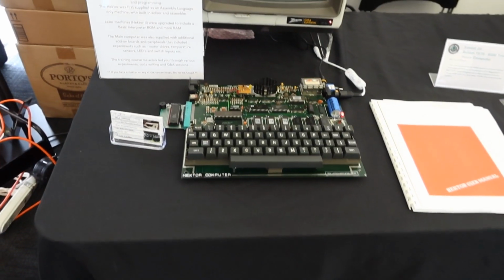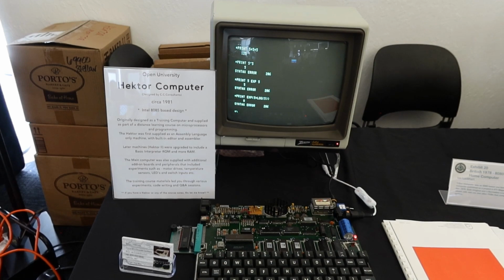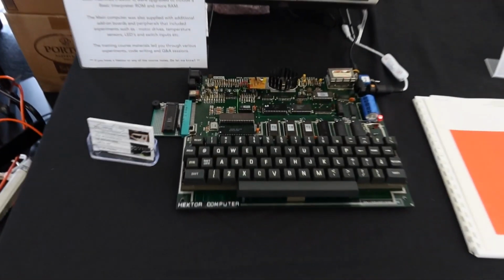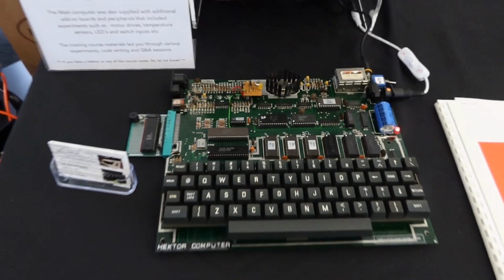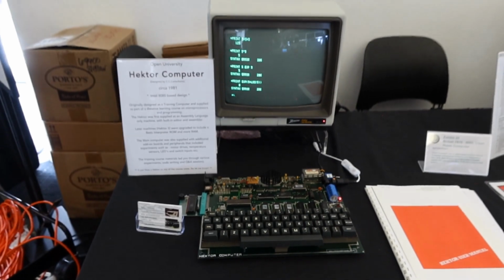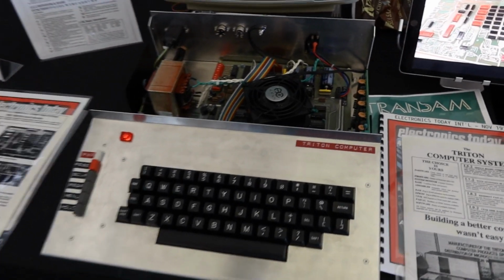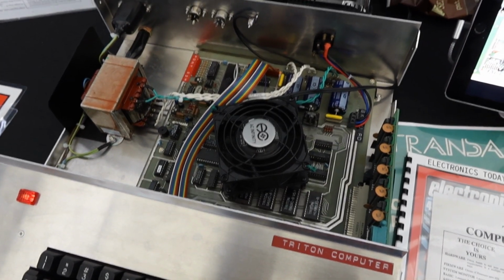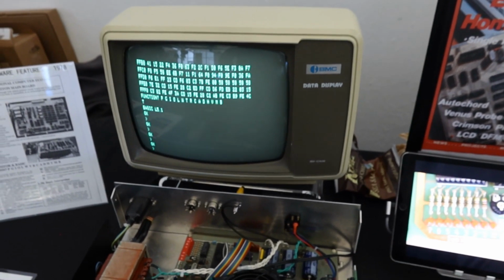Some other kit-based computers, a little bit less primitive, as these have nice display outputs that were an original part of the kit. I don't remember what processor that was based on, or this one, which I thought was really interesting. I thought it odd that it has a big fan on it. Like, how did you need a fan back in the day? Still, interesting stuff.